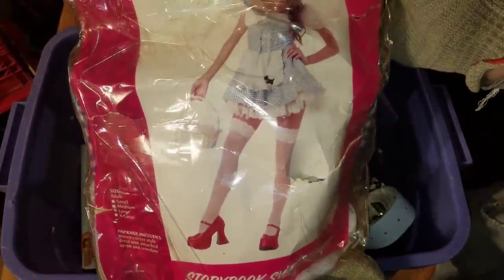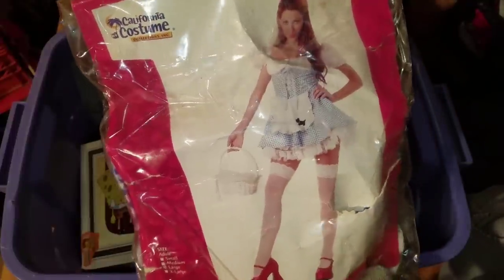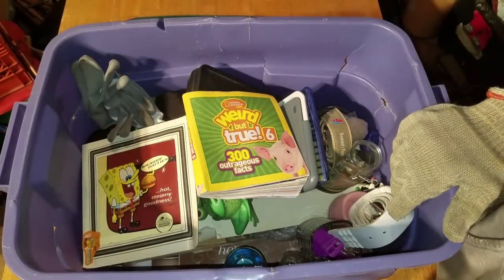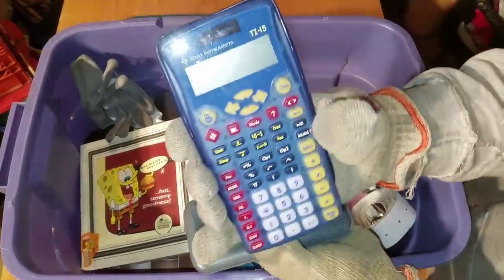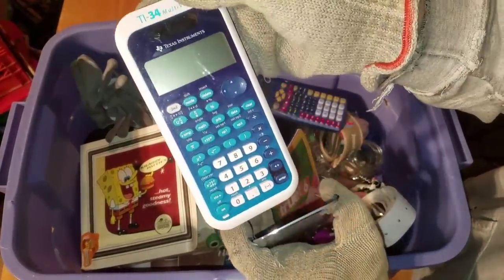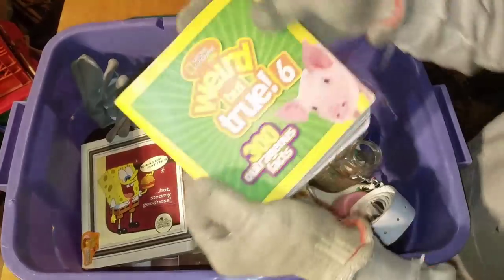Okay, let's see what else we got. Oh yeah, there we go. We got the Storybook Sweetheart California costume. I have an idea for that. I'm just going to tuck that away to the side to go home with me. All right. We've got some Texas Instruments calculators. You may or may not know this, but this kind of thing sells really well. People love this kind of thing. Again, eBay would be the place to do that.